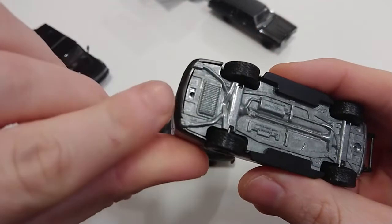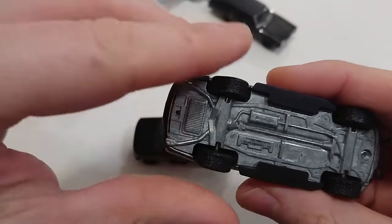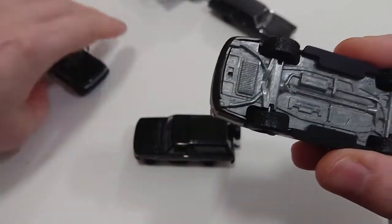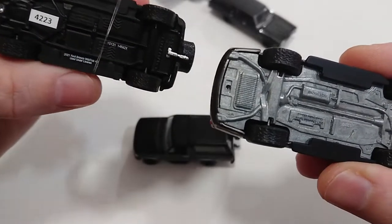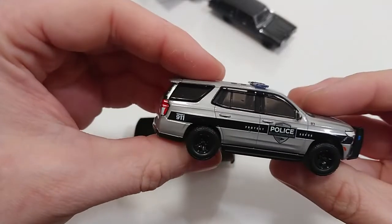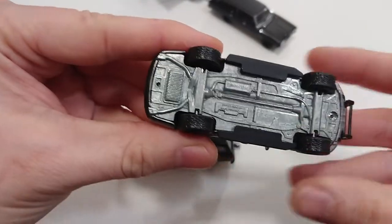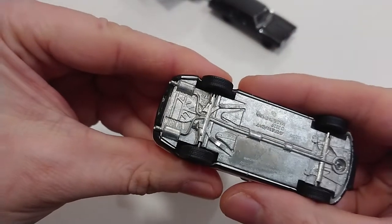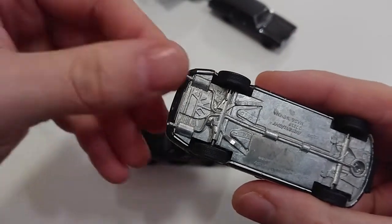I guess if you watched the earlier Greenlight, see that hole right there? It's not a production hole. Those are the production holes they have. This type of bumper, if I can find aftermarket, you can just put it on here and it will go right in there. Meanwhile, another SUV I also did, this Police Interceptor, does not have the hole. Therefore, you cannot add the bumper unless you physically glue it on there.